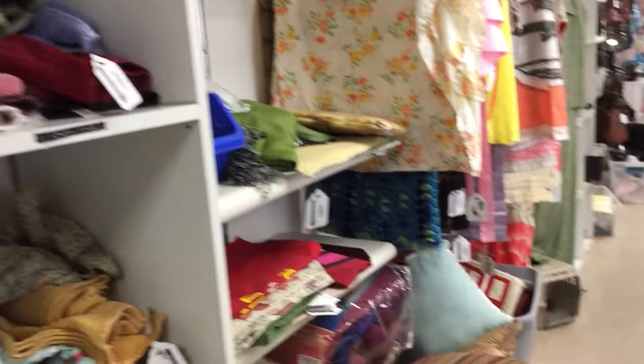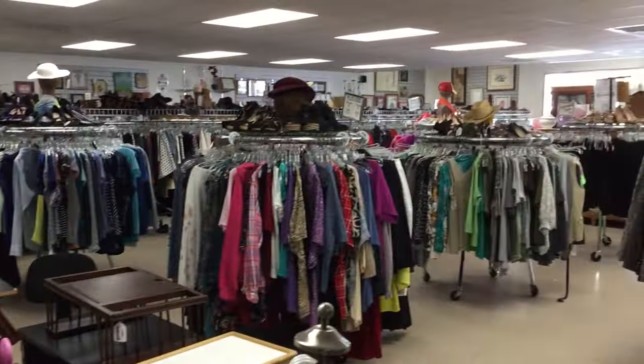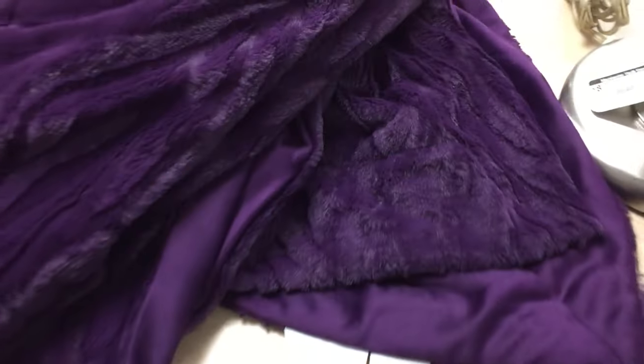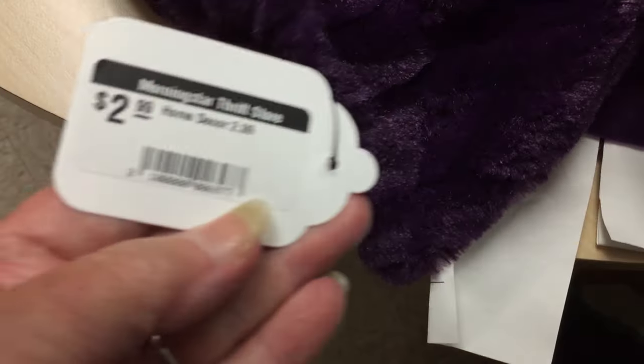So I'm still wandering around. I've been here a long time. There's not that many people here. So it's like, this is the best place to go shopping. I'm getting this for my dog. This is the softest thing in the world. She is going to love this. So it's $3. And I don't think you could buy something better than that.